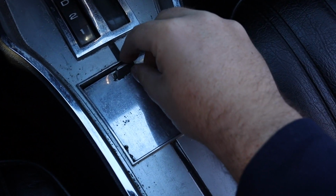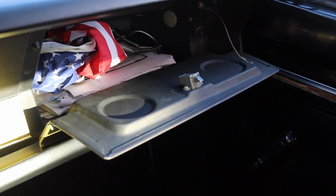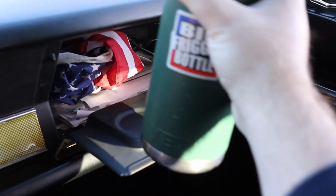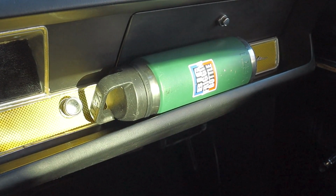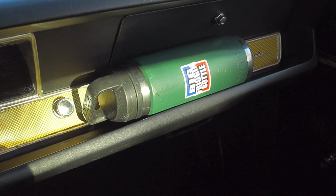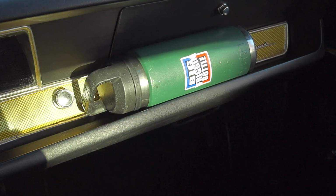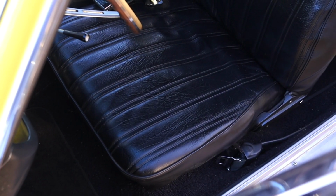Then we do get an ashtray, and we don't have any particular cup holders. However, in the glove box, we do have some little divots. These, of course, fail, so it fails the big frame bottle test. However, as a little caveat, you could put it on this shelf and it actually does work. However, this isn't a designated cup holder, so I still can't give the Barracuda a pass, but definitely cool to see. But moving back inside, we do have these seats.